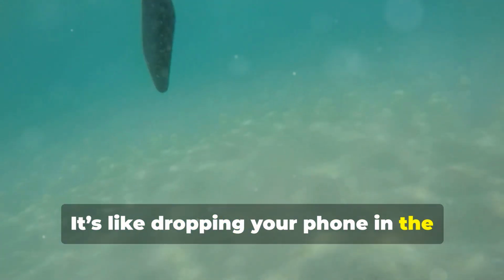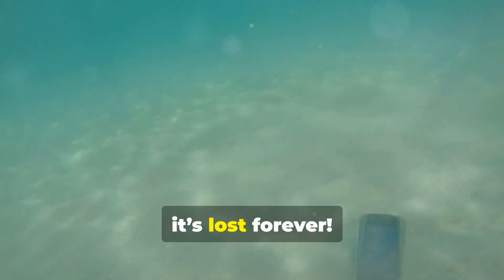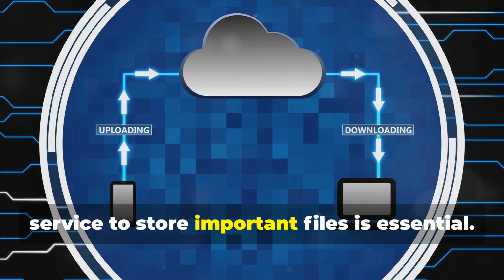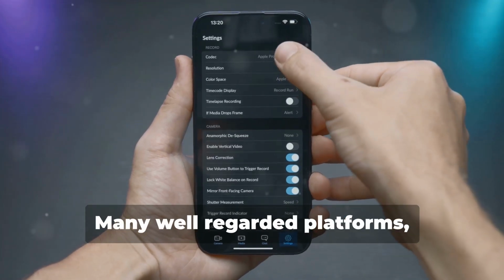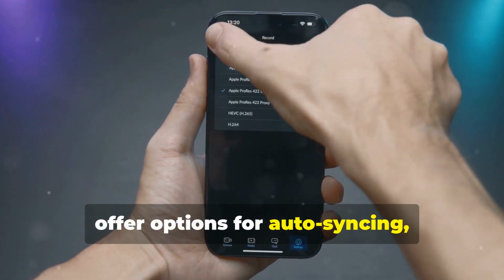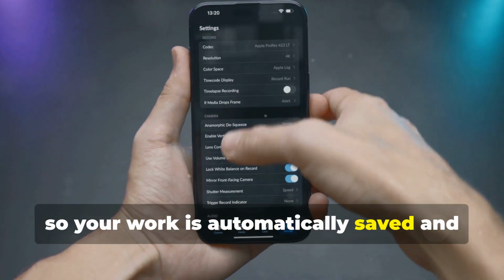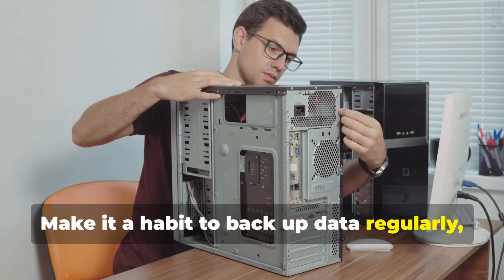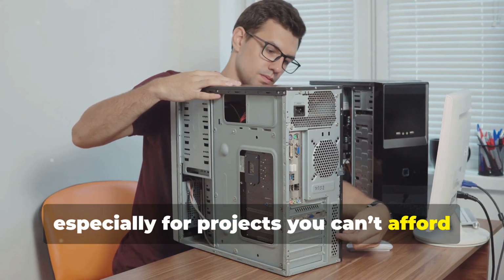It's like dropping your phone in the ocean. If it wasn't backed up, it's lost forever. How to avoid it? Using a reliable cloud service to store important files is essential. Many well-regarded platforms like Google Drive and Apple offer options for auto-syncing, so your work is automatically saved and accessible from any device. Make it a habit to back up data regularly, especially for projects you can't afford to lose.